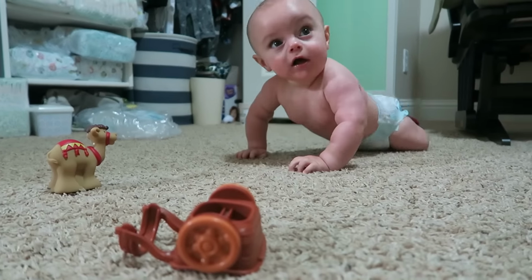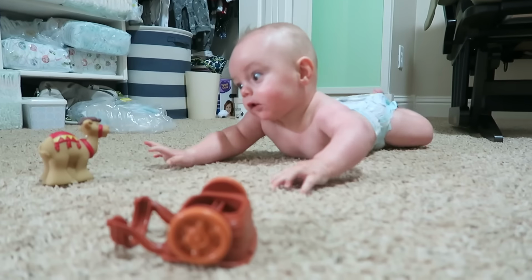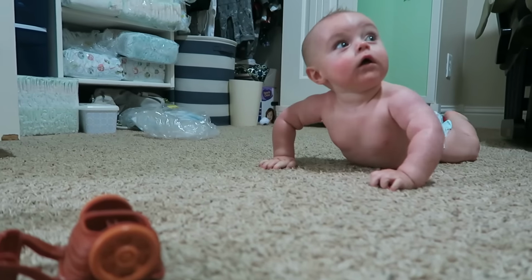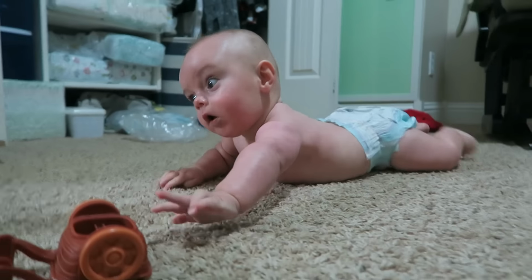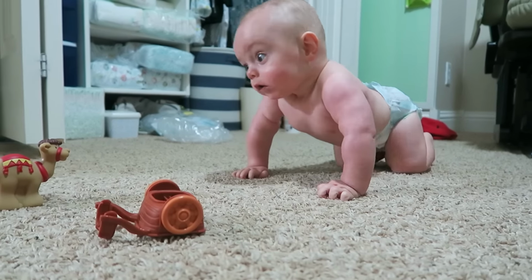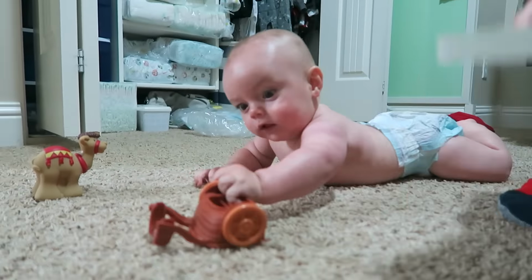Okay, he's got the reach. He realized he can't reach it. So he's gonna get up on his knees and he's gonna lunge forward a little bit. Ladies and gentlemen, we've got a scooter on our hands. Oh, he's got the stance. Oh! Did you see that lunge, ladies and gentlemen? That was perfect form! And then he does it again. Oh, look, and he's moving his legs. Woo! Almost a faceplant, and ladies and gentlemen, he's got it! He got the toy! Woo!